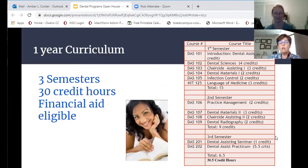And here's our one-year curriculum. So there's 3 semesters. The first semester has 6 different courses. There's 5 dental assisting courses plus HIT 125. You can take HIT, Language of Medicine, ahead of time, or maybe you've already had that prior to coming into dental assisting. Then your second semester will have 4 classes. In one of the classes, dental practice management, you will be developing a resume.